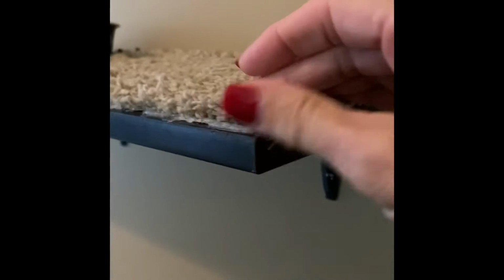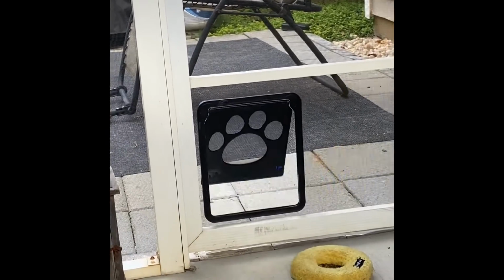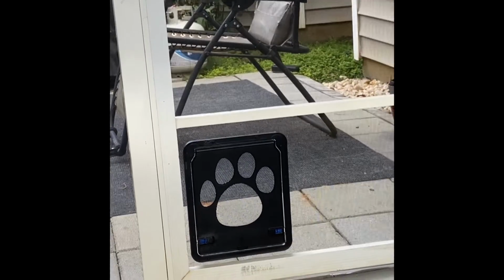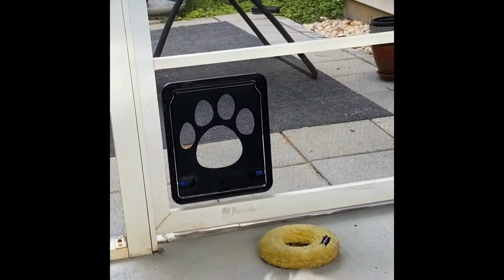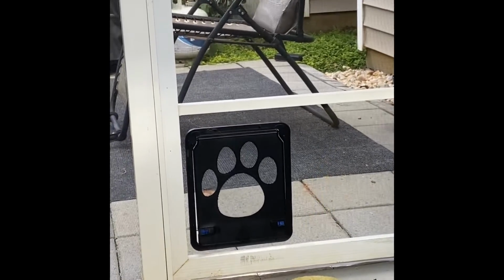But he does get a lot of use out of this and enjoys it. And I just cut carpet to fit this shelf and glued it on. And I used brackets to put the shelf on the wall. And something I did for both of my pets was put this pet door in my screen door, so that my cat and my dog can go in and out without me having to open the screen door for them. I was not able to find that in the stores, but I found it online at Amazon. And they both use it regularly, as you can see.